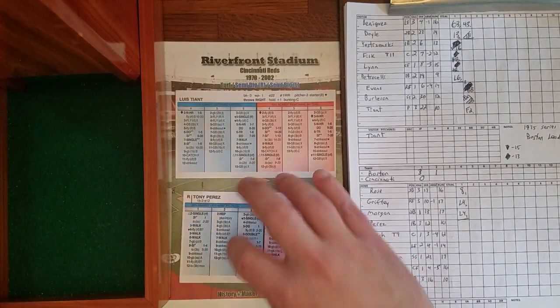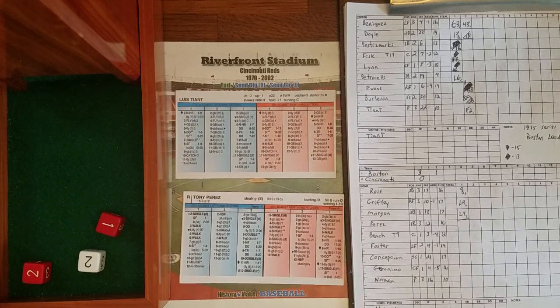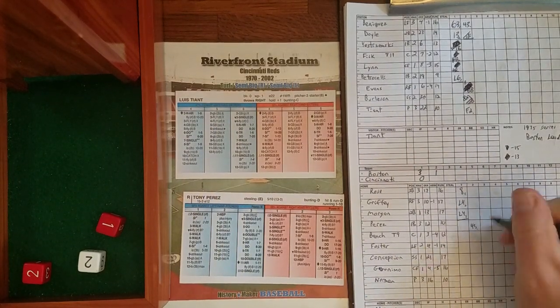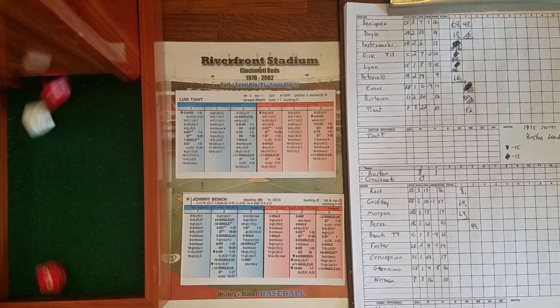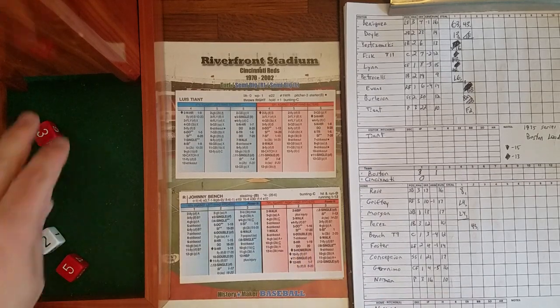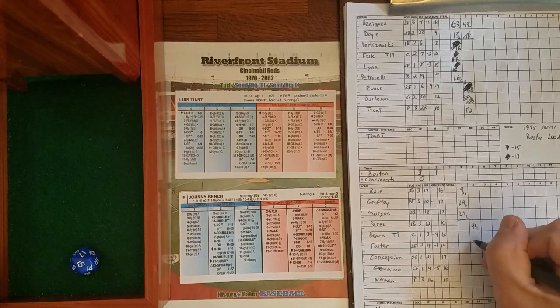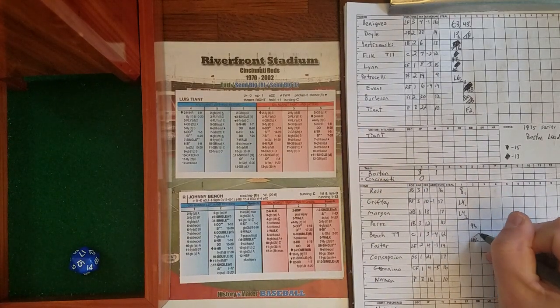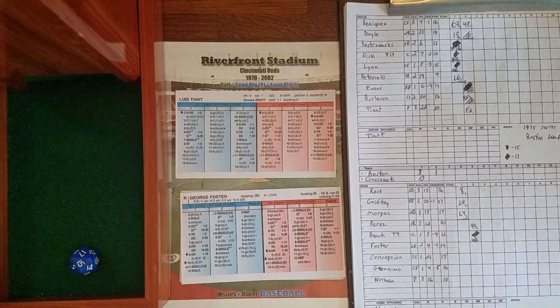That will bring up Tony Perez. 2-3 for Perez, and that's a ground ball to Denny Doyle. He's been busy in the field here lately. 1 away. Here's Johnny Bench, who just made that nice play blocking the plate. 2-8. 1-19 is a home run, so most likely a home run here for Johnny Bench. And it is. Johnny Bench gets the Reds on the board with that home run. Cuts the lead to 4-1. And here's George Foster.